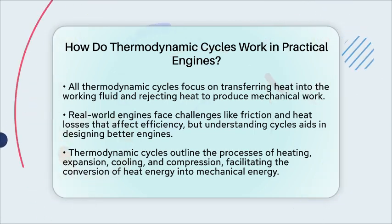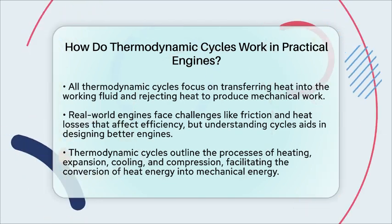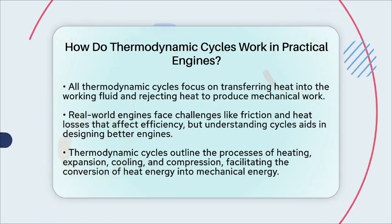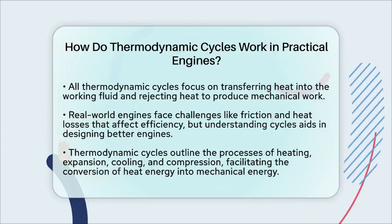Thermodynamic cycles guide the sequence of heating, expansion, cooling, and compression of a working fluid. This process enables the conversion of heat energy into mechanical energy in a controlled manner. With this knowledge, we can appreciate how everyday engines power our vehicles, power plants, and machinery.